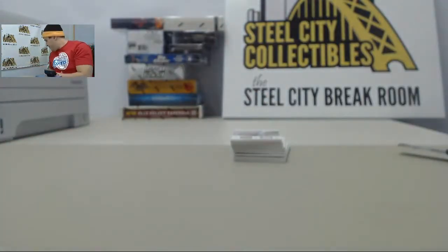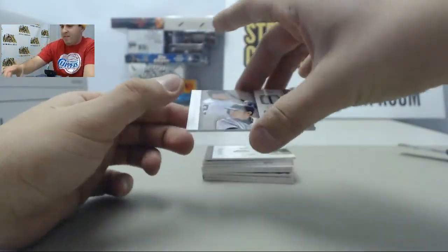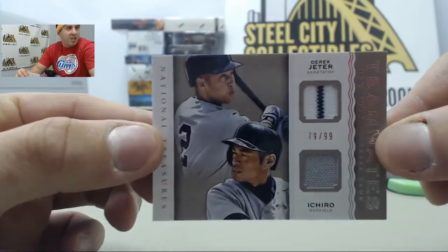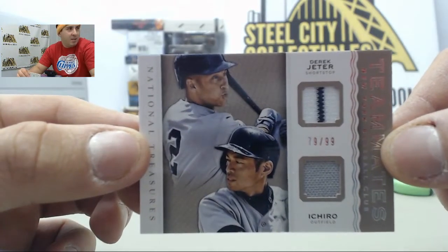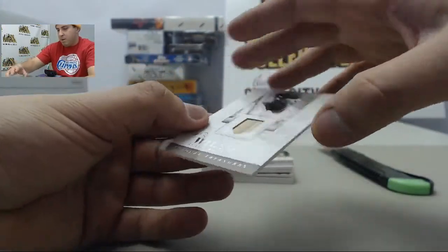Empty there. All right, so starting off, we have a dual jersey card here. Going to be Ichiro and Derek Jeter, numbered to 99.